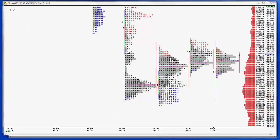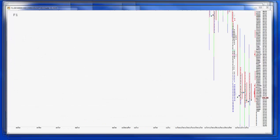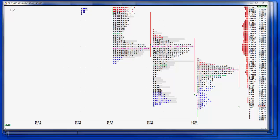Okay, the 30-year, probably a pretty quiet day tomorrow. Don't see anybody other than being long or short.